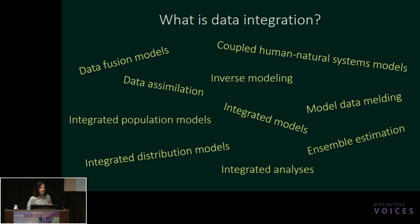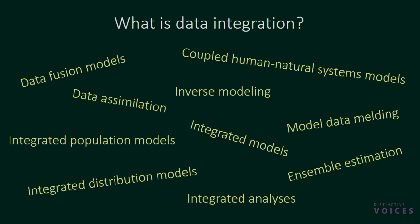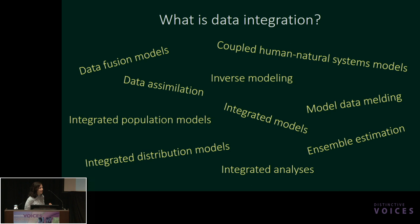So first, it has a lot of different names, but we also call it integrative modeling. It's basically this general idea of incorporating multiple different data sets on a single organism into a single modeling framework. And typically, the data that we use in these integrated models were not necessarily collected with the purpose of being together. They might be collected in different ways or be on different aspects of the species. So the concept has been around in ecology for a while, but it's had kind of a huge uptake in the last decade or so.